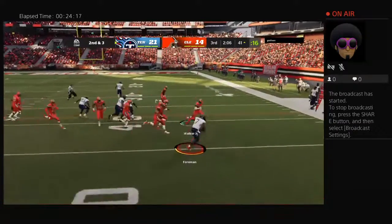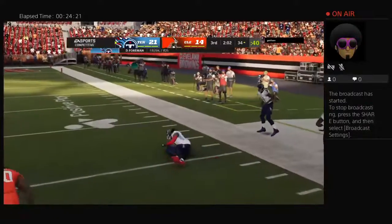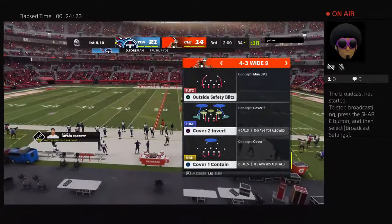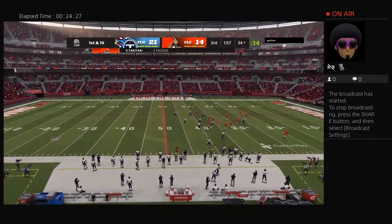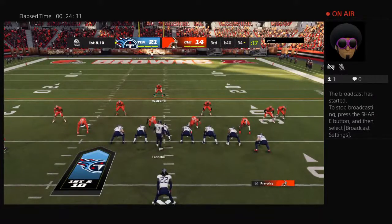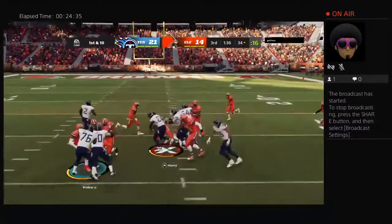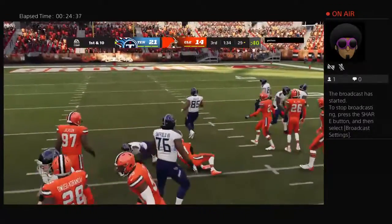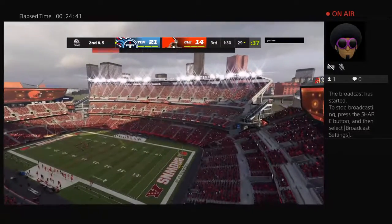They'll run it here. This is Deontay Foreman. Yeah, once more, strong running, excellent blocking at the point of attack. They've got a nice little drive brewing right here. A first down carry for Henry. 5 yards is the tally on first down. That brings up 2nd and 5.